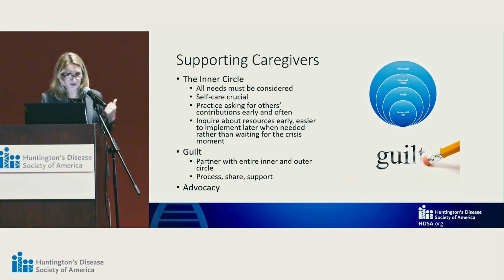I wish we could erase guilt completely from caregivers' plates and family plates. It's not possible to do. I wish I could do it. And it is a part of, I hear it in so many discussions. You know, I'm not doing enough. If I do this, it means that I'm giving up. No, everything that you're doing on a daily basis, day in and day out, is supportive.